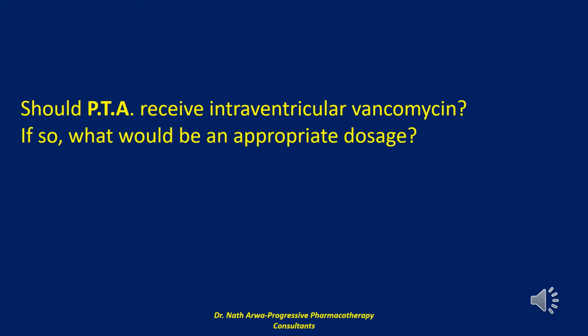The next question reads, should PTA receive intraventricular vancomycin? If so, what would be an appropriate dosage?